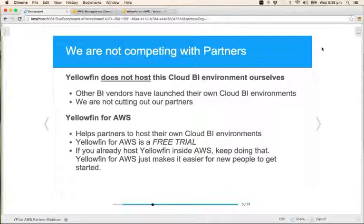This is all about making it easier for our partners to own their own cloud BI environments. So you host it, not us, and this gives you a great way to better own that customer. We also want to emphasize that this is a free trial, and it's really aimed at getting new people to test our product with no risk.